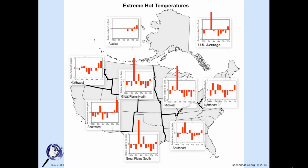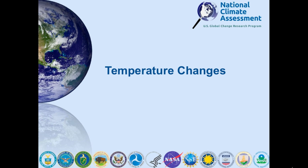Now, in the last decade of the 2000s, we've seen in many of the areas that it's been the second highest, after the 1930s. And in the West, in the two Western regions, the number of heat waves has been the highest during the last period, where the heat of the 30s wasn't quite as extreme. Next. Okay, now let's look at the model projections.